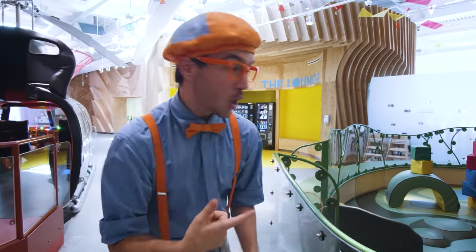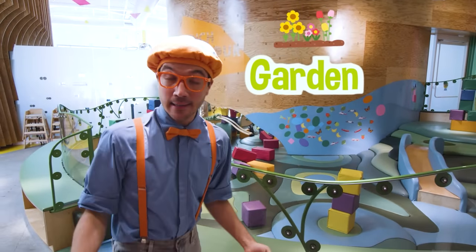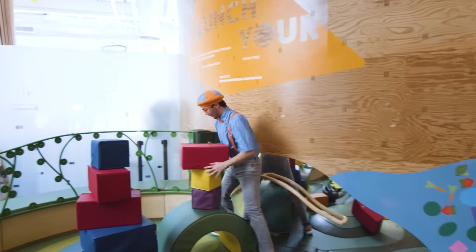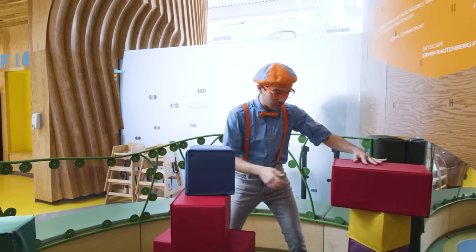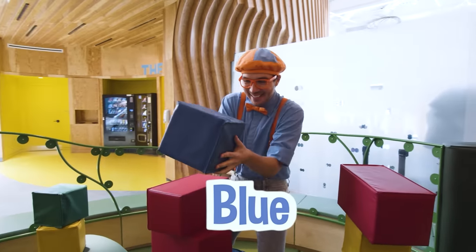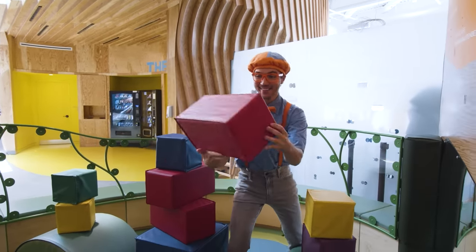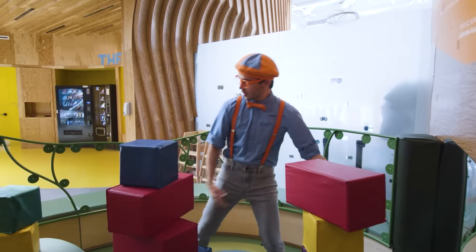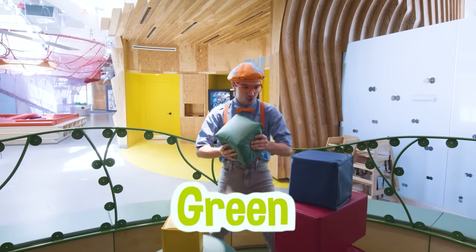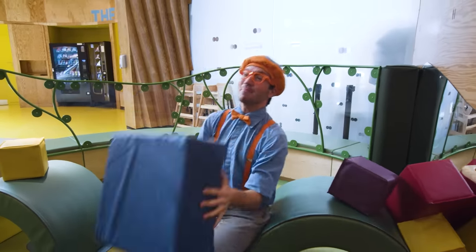Whoa, look at it. You know what it is? It looks like a garden that's really fun to play in. Let's go inside. Look, there are so many different blocks and colors. Yeah, we have a blue cube and a red rectangle. Ooh. And we have a green cube. Whoa, and they're so squishy and soft. Whoa, they're so fun to play with.